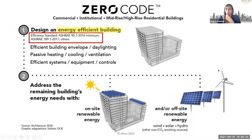So a lot of people have heard of the Zero Code developed by Architecture 2030. And essentially the same concepts exist here: design an energy efficient building and address the building's remaining needs with on-site or off-site renewable energy. The difference here is the definition of energy efficient building that they go to. So they say the latest and greatest IECC or ASHRAE code, designed to that, and then go to renewables. Whereas we say go to Phius Core, push further with conservation.